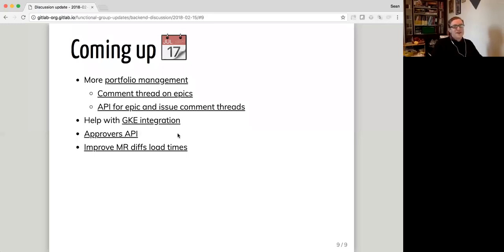What's coming up? More portfolio management stuff. We're helping the effort to complete the GKE integration stuff we're doing in GitLab. We're adding an API for approvers, and we are trying to reduce the load times for merge request diffs. Those are sort of the things that are top of my mind.